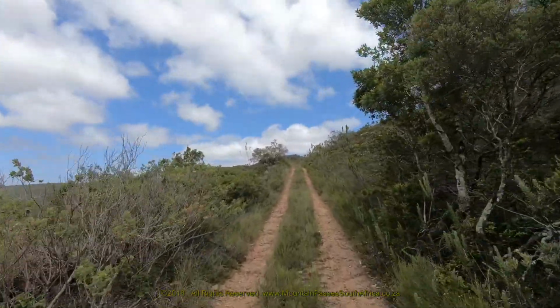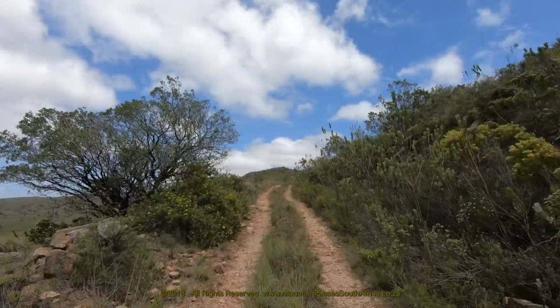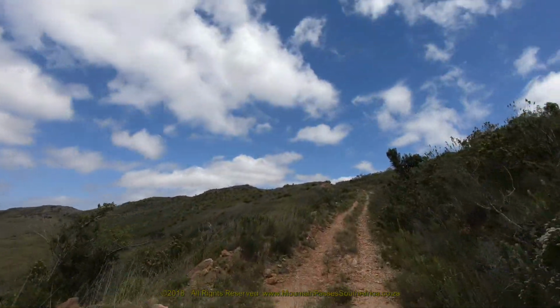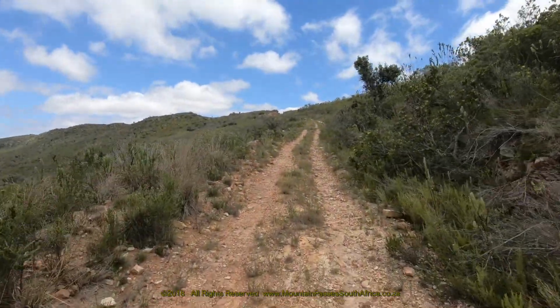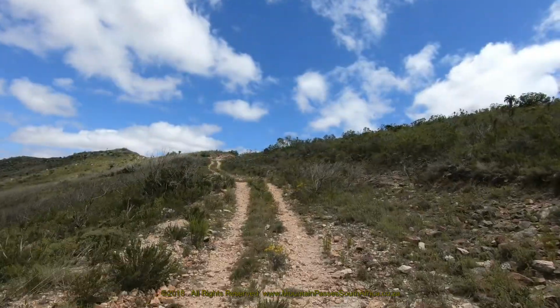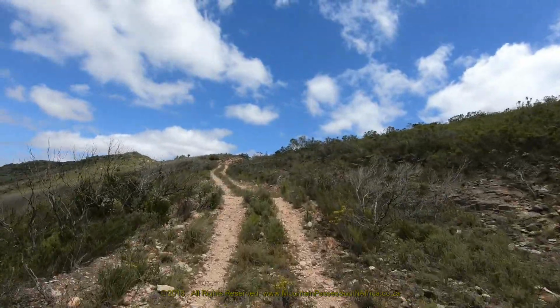The park currently covers approximately 179,000 hectares. It has now reached a size where the park ecosystem is relatively intact and able to accommodate many ecological processes. From this point, it's only 500 meters to the summit.